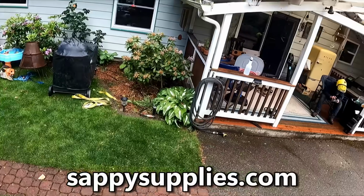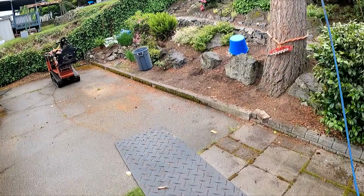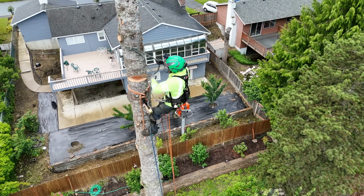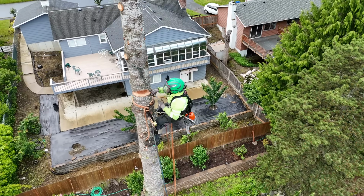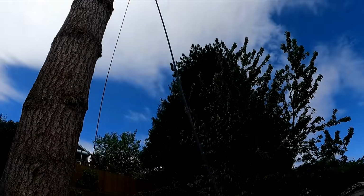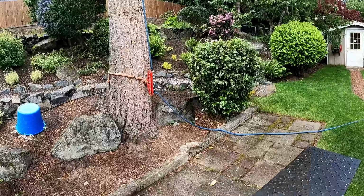Get that at Snappy Supplies. No, this is good solid rope for this application. Yeah, I rarely use this line, but sure glad I have it when I need it. We're rigged up. All right, I'm gonna do the same thing as last time. You hope for the best. I'm ready online.